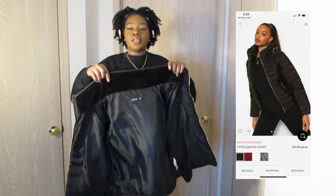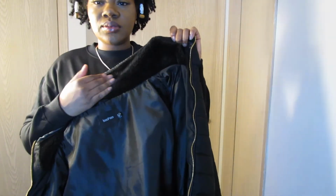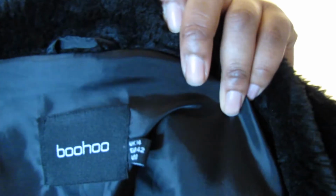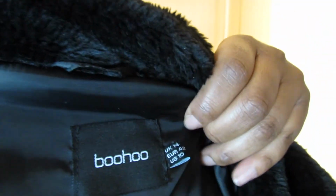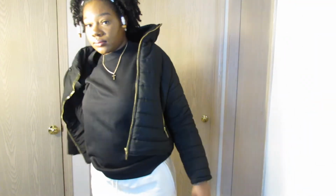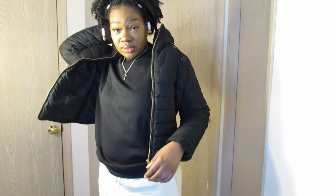I also got this coat. Look at this. This is what the inside looks like. It says Boohoo. This is the size I got. This is the inside. This hardware is gold.